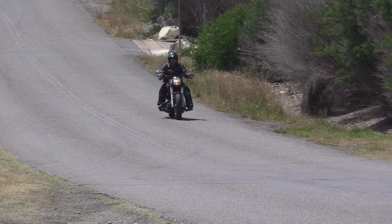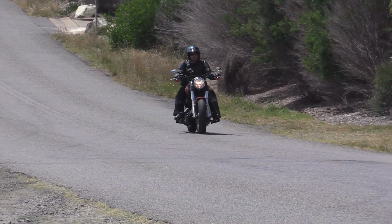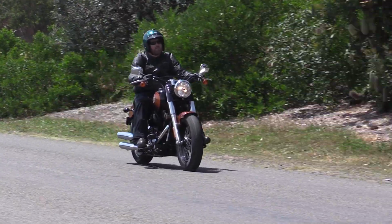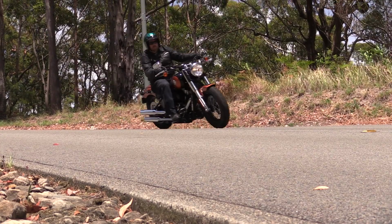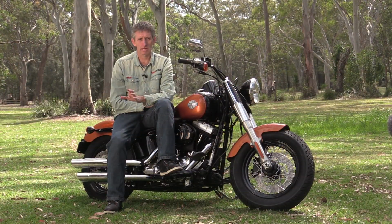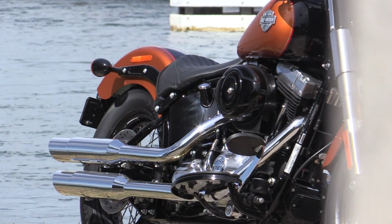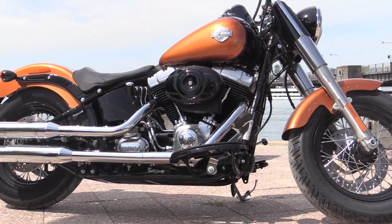The suspension's set up reasonably soft, so it absorbs the bumps to keep the ride comfortable, and it'll go around corners reasonably well. All the Harleys these days handle okay, although if you really want to go around faster and stuff, you won't choose the Softail Slim. This is for somebody who wants the really low seat, the really beautiful styling, and an easy Softail to live with.